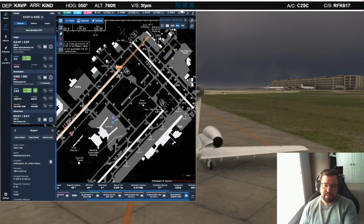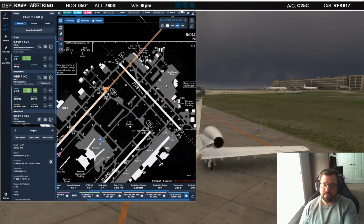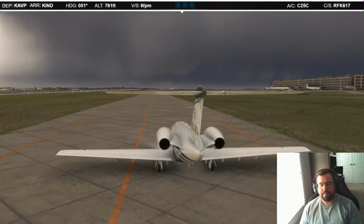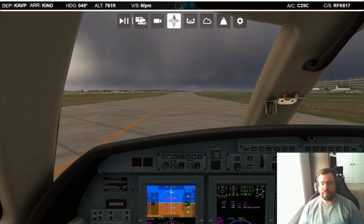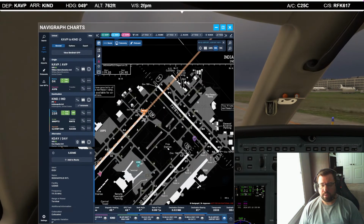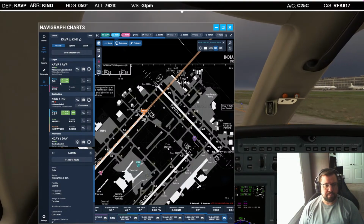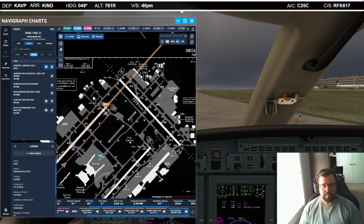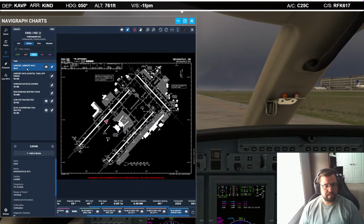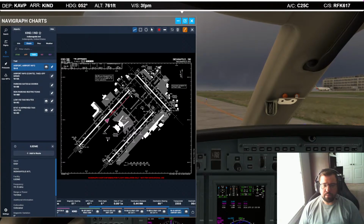City traffic, RFK 617 taxiing on Bravo Papa Hotel for the Northeast Ramp. Just gonna go. Bravo Papa Hotel, park here.